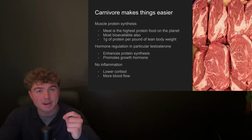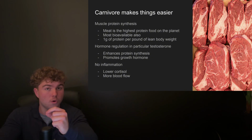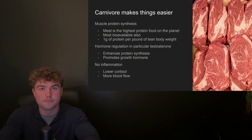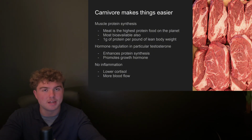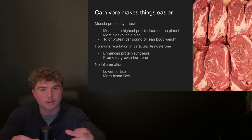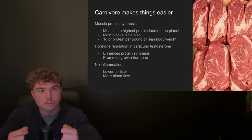So when your muscles are repairing more effectively due to this increased muscle protein synthesis, and those two hormones, both of which are steroid hormones, have also increased, it's just going to make that process of gaining muscle so much smoother. As well as the fact that because the carnivore diet is a low inflammation diet, you're going to have less of hormones like cortisol, which are catabolic hormones, which essentially means they're anti-anabolic, which means it promotes muscle breakdown rather than muscle gain. And you're also going to have a lot more blood flow, which is essential for getting the nutrients to your muscles so they can grow.